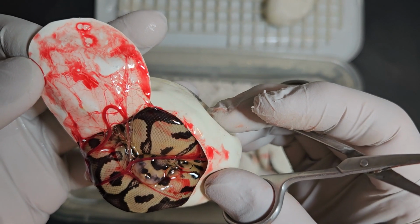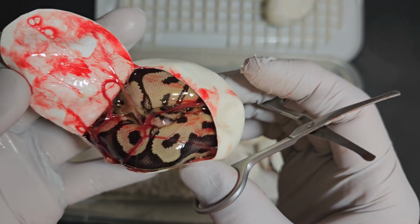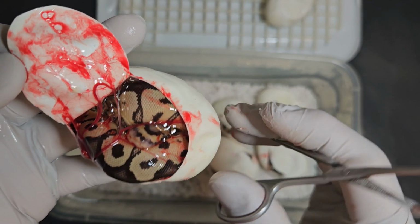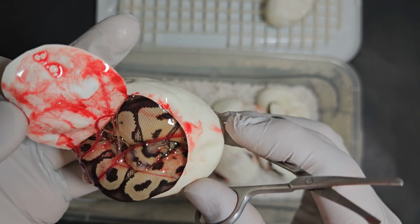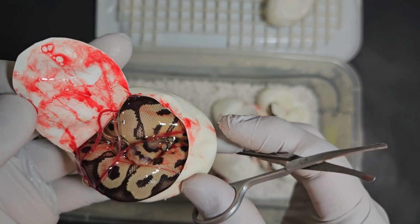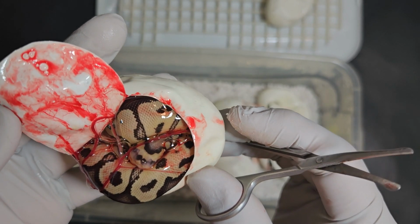This one, boy, oh boy. So either fire clown or vanilla clown. And there's a chance it could be lace. I'm not 100% sure. It is very bright. It looks brighter than the typical fire or vanilla clown.